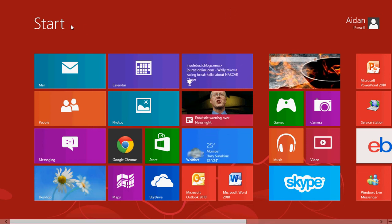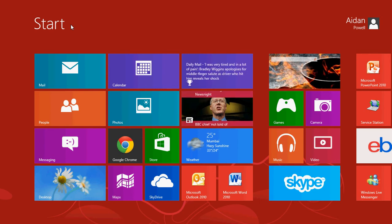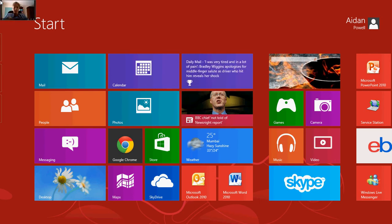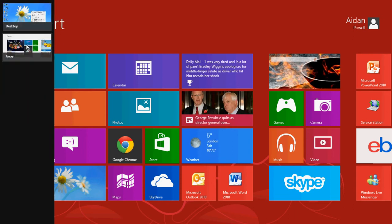Now, multitasking in the Metro interface, you can close all your apps running in the background quite easily. Put your mouse in the top left hand corner, pull it down, and then you can close all the apps that you were using.